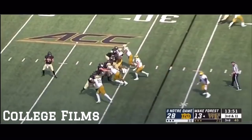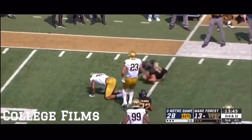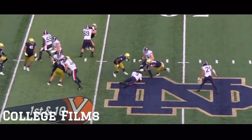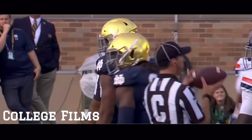Hartman. Running out of time and ripped down back inside the 25. Julian Okwara, who's having a terrific game for the Irish. Taking the advantage here. Bryce Perkins, back to pass. Pressure by Okwara. Who got him? Down at the 47-yard line. Second sack for Julian Okwara.